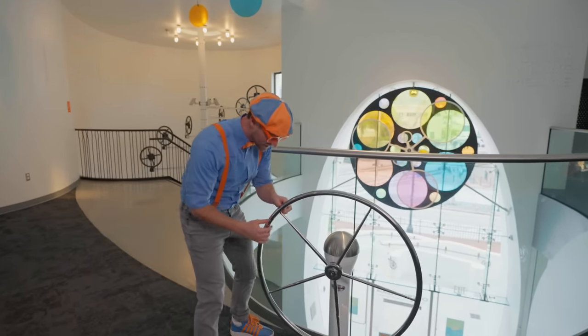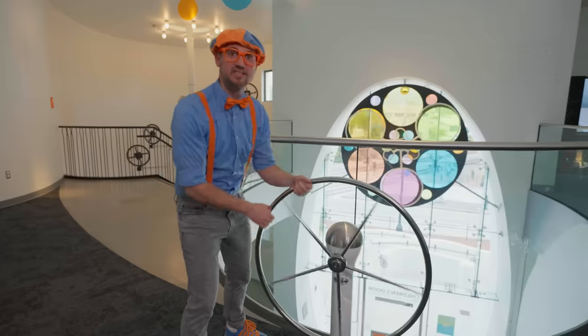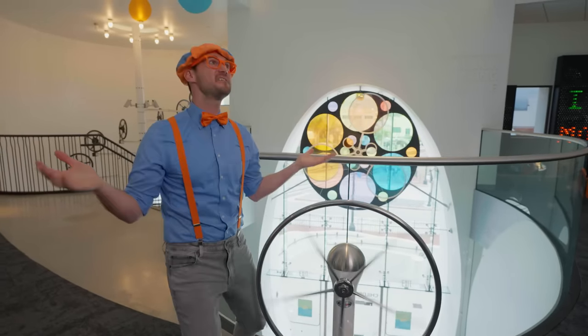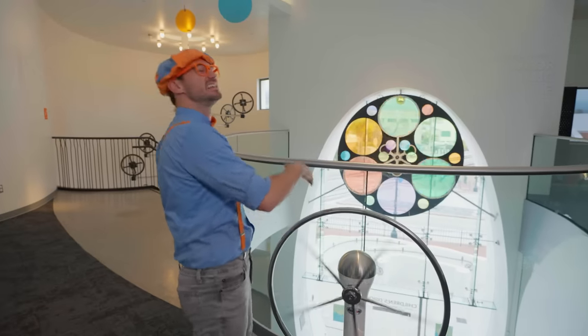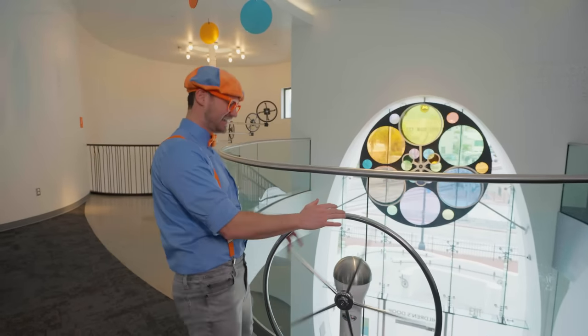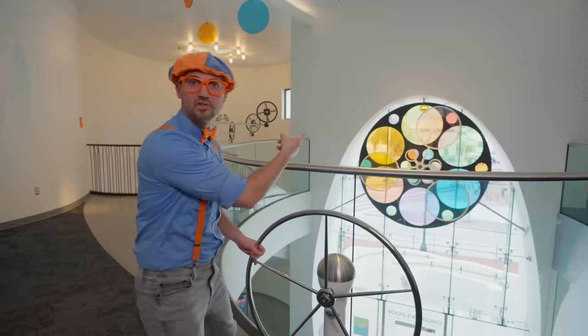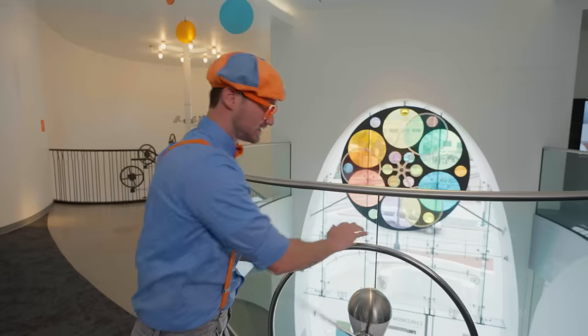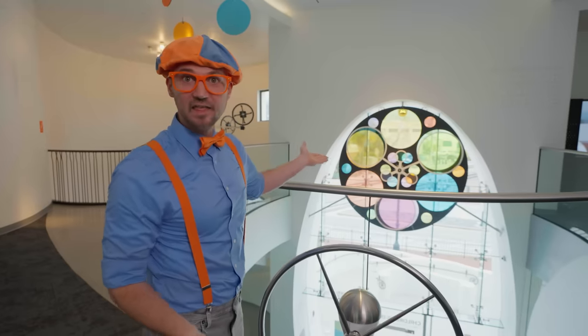Whoa, look at this. Whoa, it looks like a steering wheel. Whoa, like a steering wheel on a vessel, like we're sailing in the ocean. Whoa, do you see that? Yeah, when you spin this, that spins. But when you stop it, that stops.